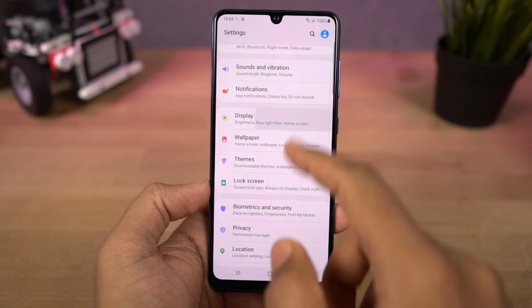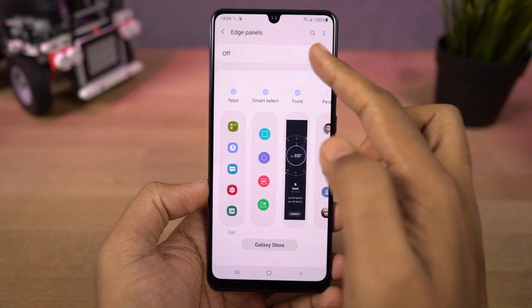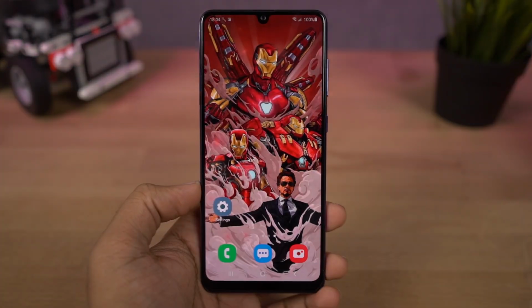Next, we have edge panel. Once you enable this feature, we get an extra panel on the right side of the screen, which you can access by just doing a swipe gesture. We have all these different kinds of panels, starting from app shortcuts, people shortcuts, smart select tools, weather information. This edge panel can seriously improve your productivity.